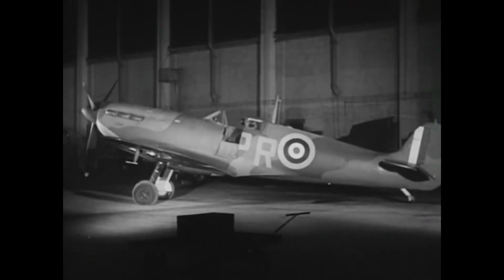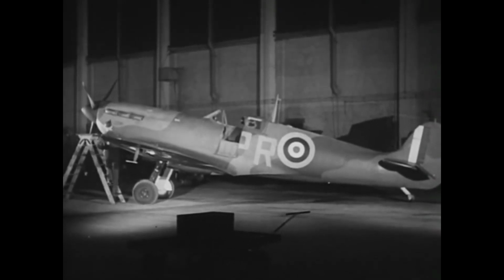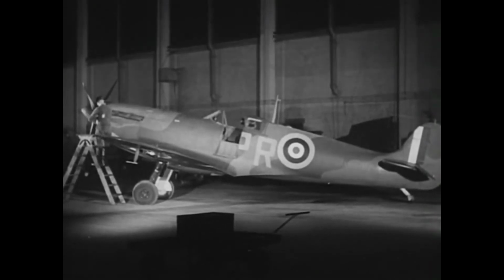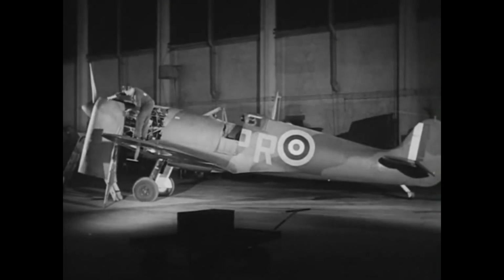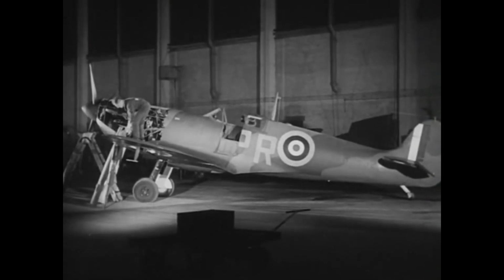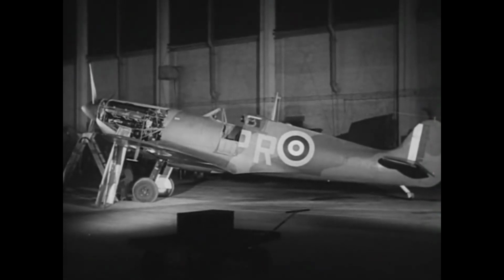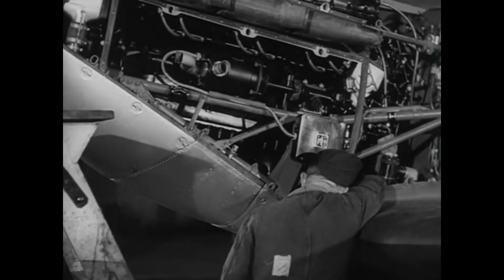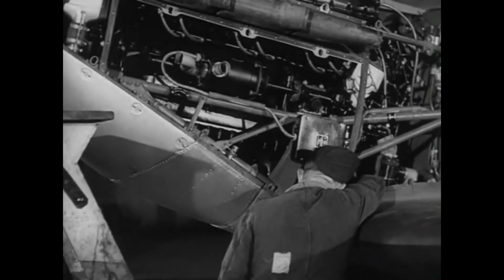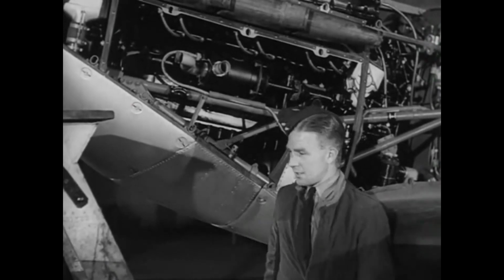The cowling is removed so that he can get at the coolant pump and header tank, which are next on the list for inspection. He examines the coolant pump for leakage at the gland and gives the greaser not more than half a turn. Should there be any leakage at the gland, he makes any adjustment necessary.